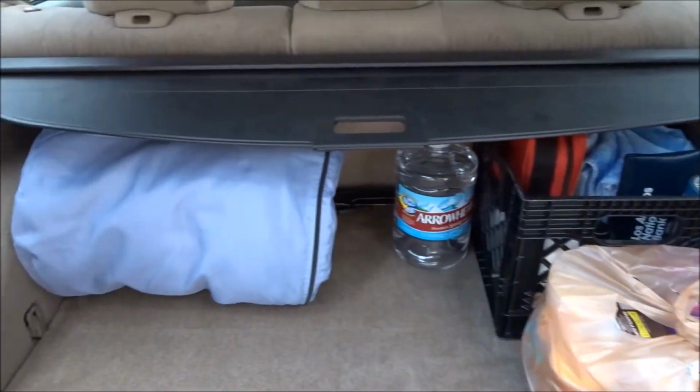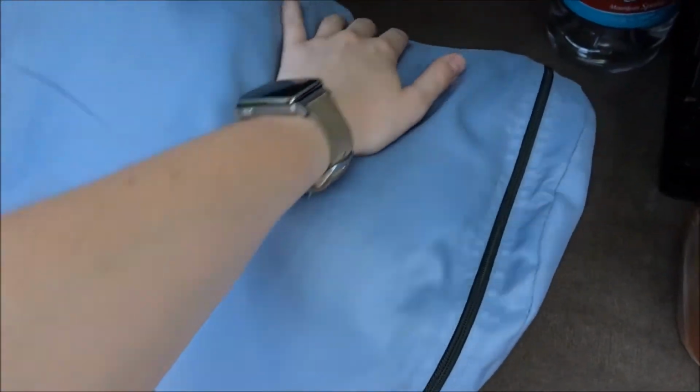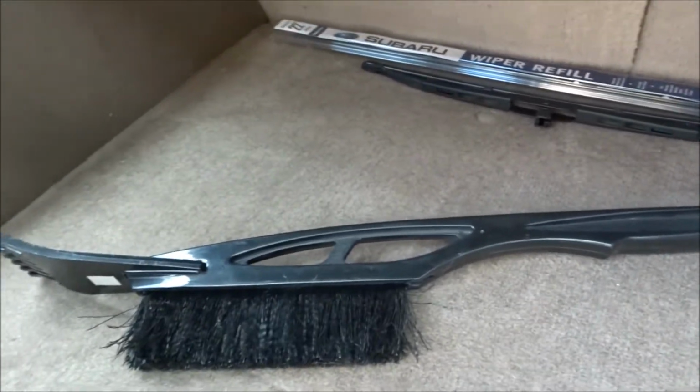Okay, now I am sitting in the back of my car with the trunk open because otherwise I would die of heat. So here's what I've got in the back right now. Over here I have a sleeping bag for emergency purposes. Back here I have this to take off snow and ice and stuff, which I won't need during the summer, but I just keep it in my car anyway because otherwise I'll lose it.